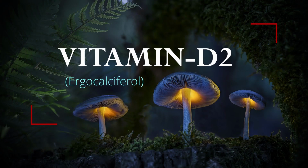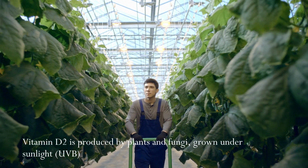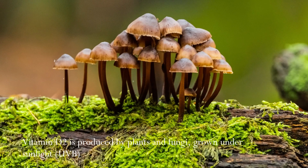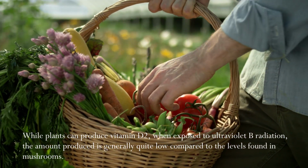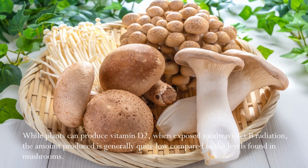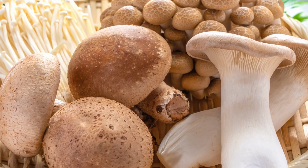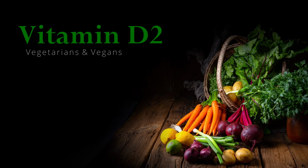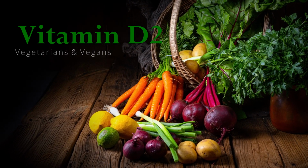Vitamin D2. Vitamin D2 is produced by plants and fungi, grown under sunlight. While plants can produce vitamin D2 when exposed to ultraviolet B radiation, the amount produced is generally quite low compared to the levels found in mushrooms. Since vitamin D2 is produced in plants and fungi, it is suitable for vegetarians and vegans.